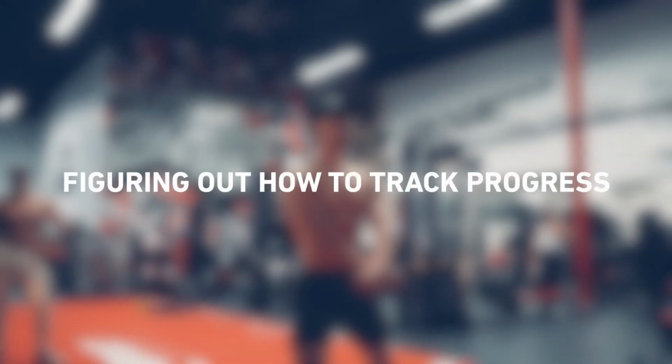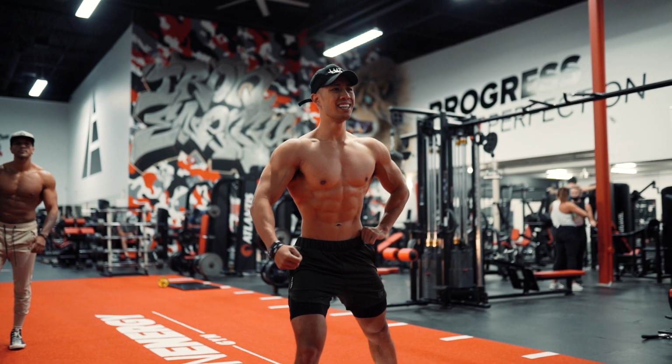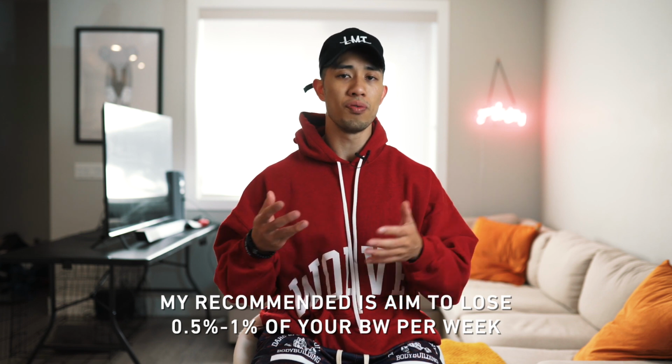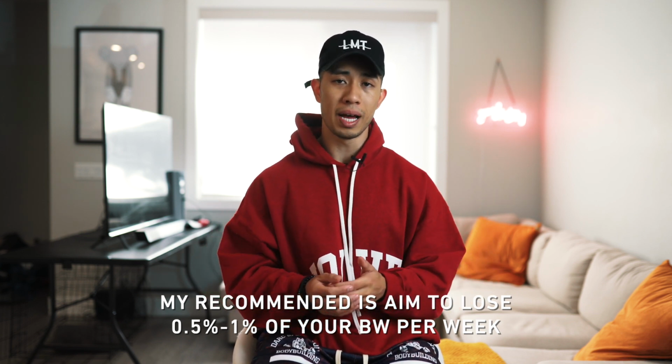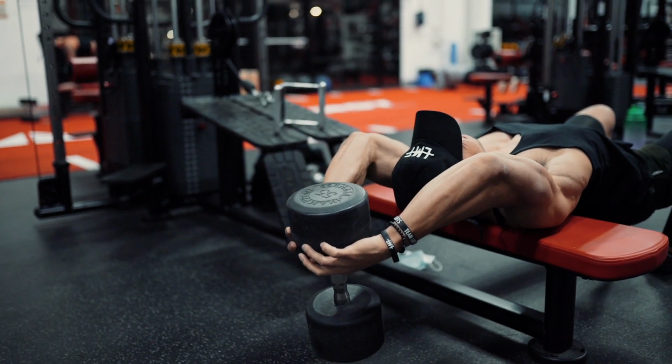Now that you have your macros set and you know what calories you're intaking, you have to figure out how to track your progress to make sure you're progressing on a week-to-week basis. The metric for a competitor is trying to lose 0.5 to 1% of your body weight per week. So if you weigh 200 pounds, you want to lose 1 to 2 pounds a week. But if you're not a competitor and you want to simplify things, you might want to lose 0.25 to 0.5 pounds a week. I feel like a lot of people who think they need to lose weight as fast as possible shoot themselves in the foot, because you are probably getting good results. Mentally, you just don't think you are. If you weigh 200 pounds and you're losing half a pound to 1 pound a week, you're doing amazing.